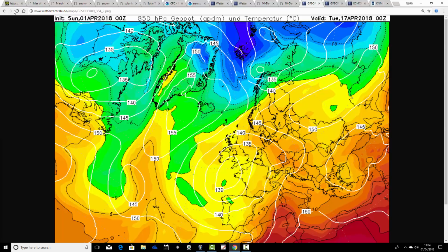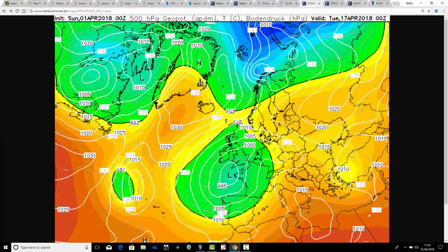So there's the upper air temperatures, for example, on Tuesday the 17th of April. And they do look generally quite mild, maybe even you would say for central parts of Europe fairly warm, despite the fact the wind is coming in from the east.